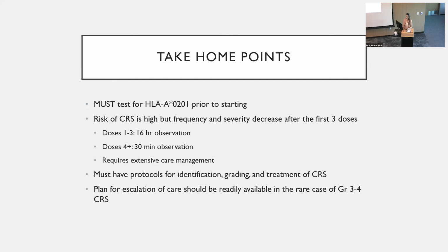So in terms of education take-home points, all patients have to be tested for their HLA subtype prior to starting treatment with tebentafusp. The risk of CRS is high. Like I said, about 90% of patients develop some type of side effect from CRS. However, the frequency and severity does decrease after the first 3 doses.